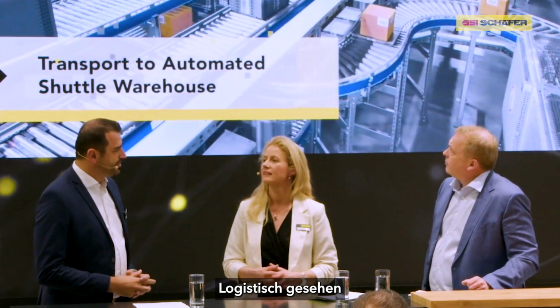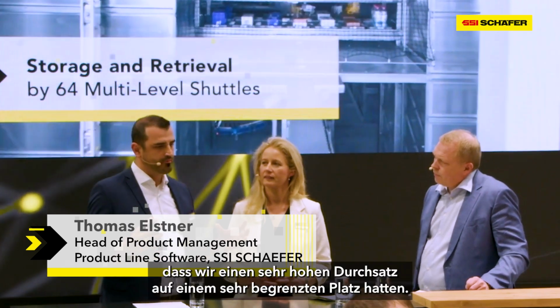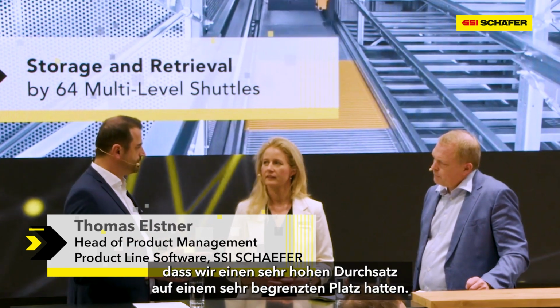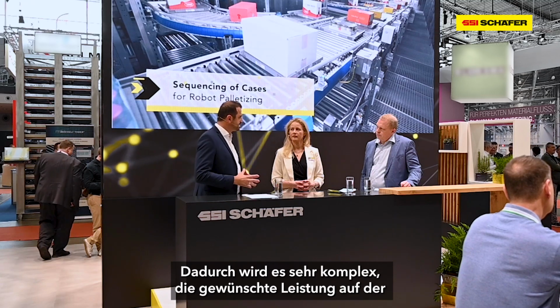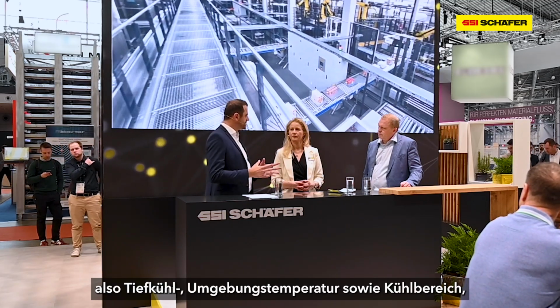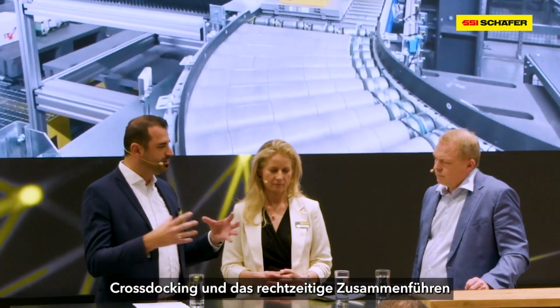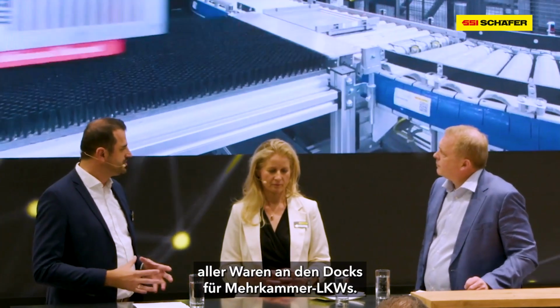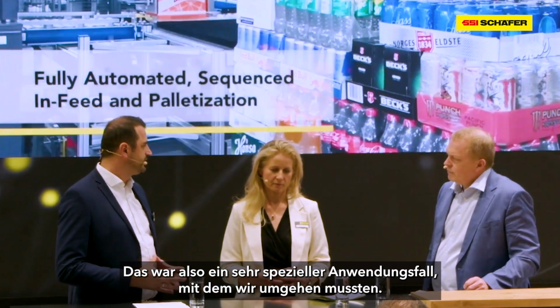So from a logistical point of view, we had a challenge of two big topics. The first topic was that we have a very high throughput on a very limited footprint and plot, so we have to distribute all those logistical functionalities onto multiple levels. So it gets very complex to have the performance coming out of this small footprint. The second challenge was dealing with multiple temperature zones, so deep freeze, ambient, as well as chilled cross-dock, and bringing all those together just in time at the docks for multi-chamber trucks. This is a very specific use case we had to deal with.